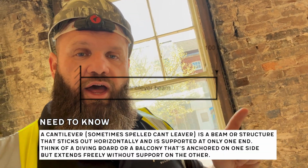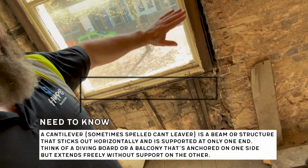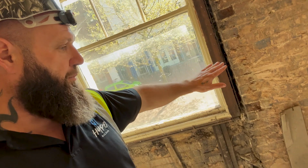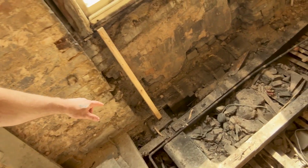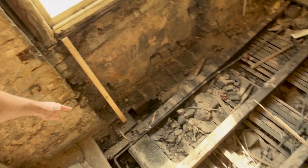So what's a cantilever? There's a little drawing, so I'm going to put that up for you now so you'll understand what it is. And that is technically this beam here. This brickwork is built over that big oak beam. And the first oak beam is there. That goes all the way along from side to side. And then you've got these 2 spinal floors.